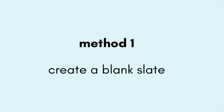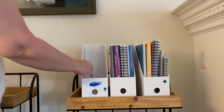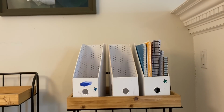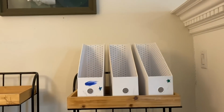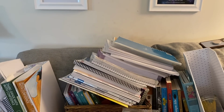The first method that might help you is to just simply create a blank slate. Clear everything off of the space that you are trying to work with. "Just start" is a common piece of advice that people give in decluttering groups and support groups, and I understand the heart and the intention behind that advice, but that advice is sometimes easier said than done. But it is good advice.